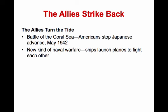The battle that follows is called the Battle of Coral Sea. And the Americans are able to stop the Japanese from advancing in Asia in some of these islands. This is in May 1942. The important thing to note about this battle is it starts a new kind of warfare. In the olden days, you would have two ships line up next to each other and shoot each other from the ships. But since the technology of airplanes, we have airplanes coming off of the ships and attacking ships from the air. This is the new warfare that we're talking about here.